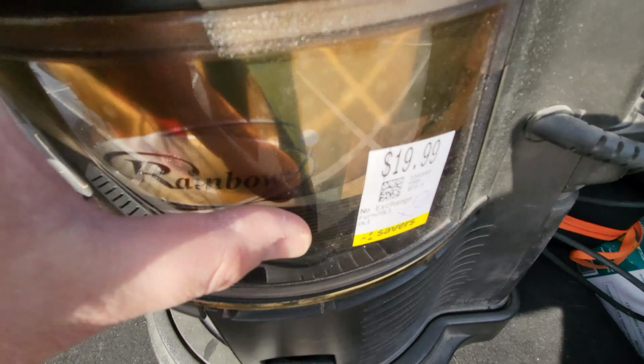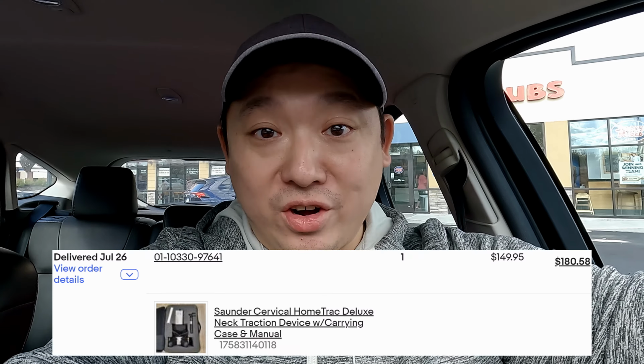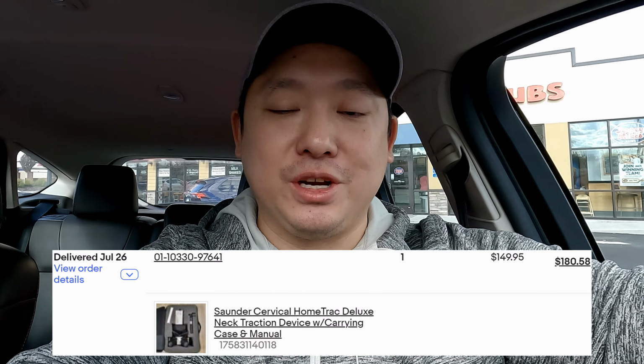Just left the unique store. Did pick up a couple of things, but we're going over number 7 on the list, which is this cervical, like some sort of device for your neck or something like that. I don't really know anything about this. Picked it up at the local thrift store, paid $25 for this, and sold it for $150 plus shipping.